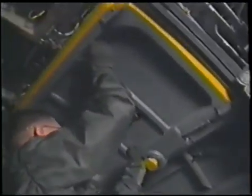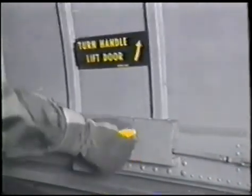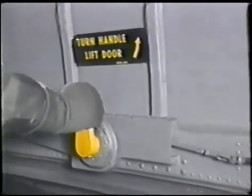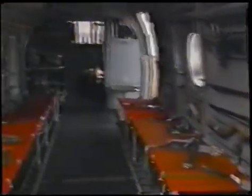The main entrance door is located forward on the right side of the fuselage. Open the upper door first by turning the handle, raising the door, and latching it to the overhead. The lower door is opened by turning the handle and pushing the door out. A rule of thumb on the CH-46 is to turn all handles so that they point upwards. There are 2 window escape hatches on the right side of the cabin and 1 on the left.